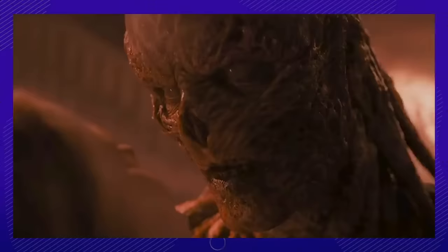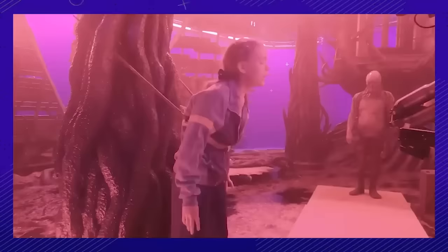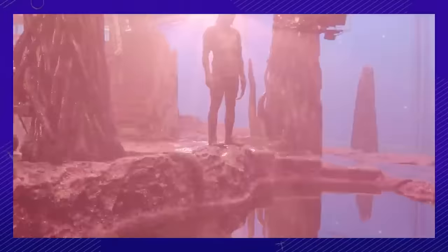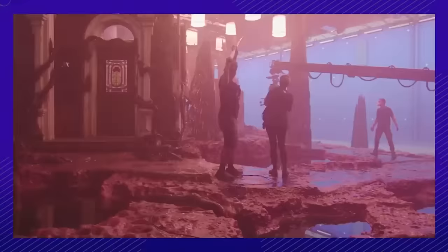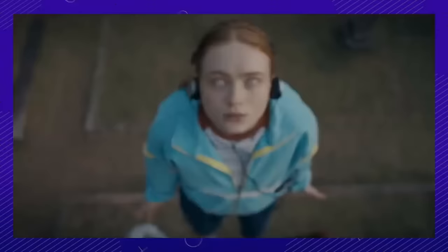Not only does Max get trapped in Vecna's mind lair, but Sadie Sink's experience filming the scene really wasn't all that different. We'll be going through the effects, the set, the intense stunts, and bloody water Sadie had to carefully wade through, as well as the emotional aspects behind choosing the song Running Up That Hill. There were a lot of terrifying moments, scrapes, bruises, and some stellar acting involved in the making of this iconic scene.